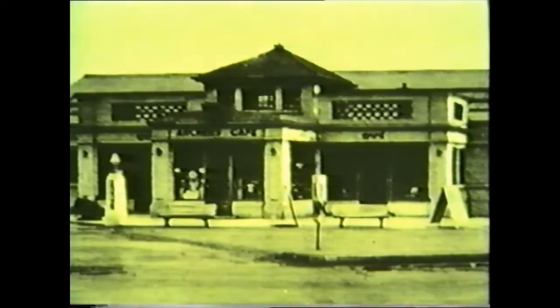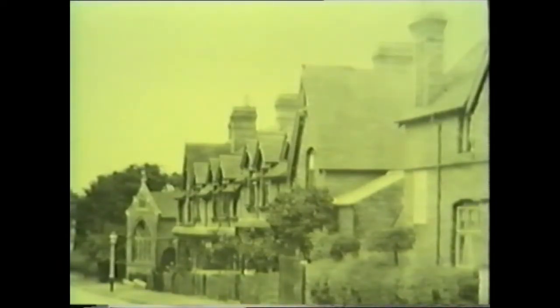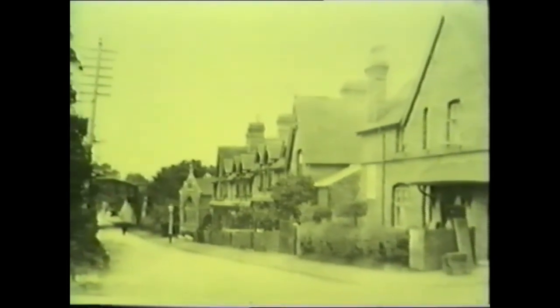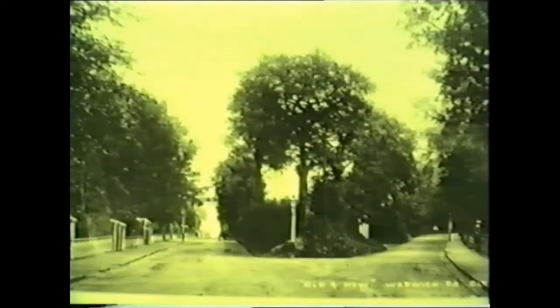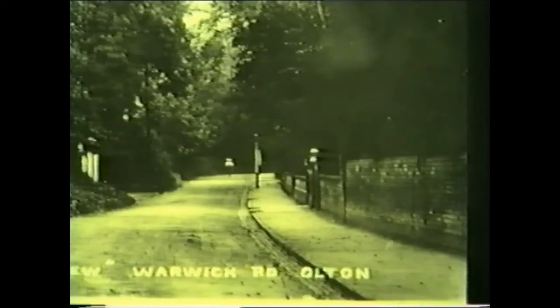Olton was another area which, like Shirley, underwent dramatic change in the 1920s. This is Beeches Lane, near Olton, in 1907. It later became Gospel Lane. The Warwick Road in 1920. This is the junction of the old and new Warwick Road. This is the old Warwick Road. And the new Warwick Road. You can just about make out the horse and cart coming down the hill.